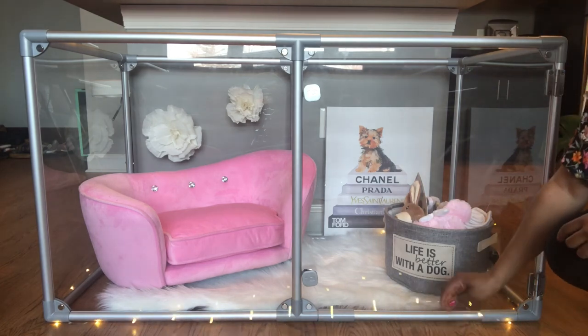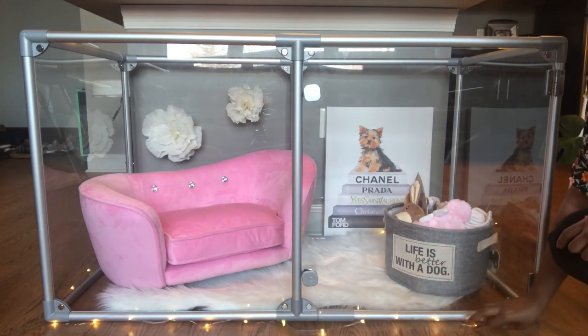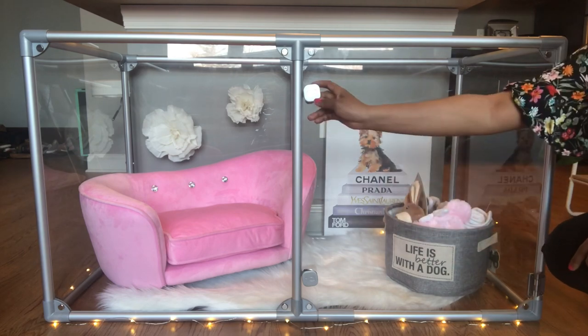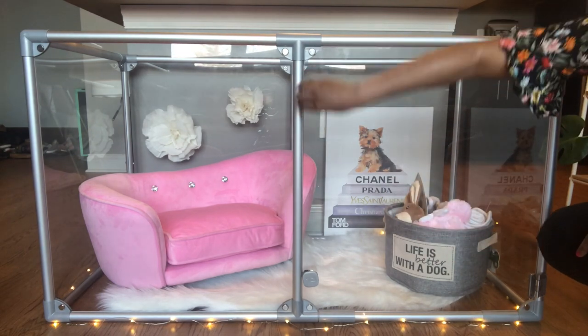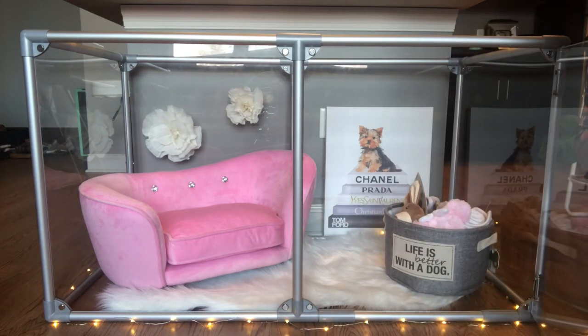Also have some little lights here down at the bottom I got from Home Goods. It's like the perfect length. It's not too long. But yeah, this is what I did so far. And I'm really, really loving it. She's gonna be really cute in here.